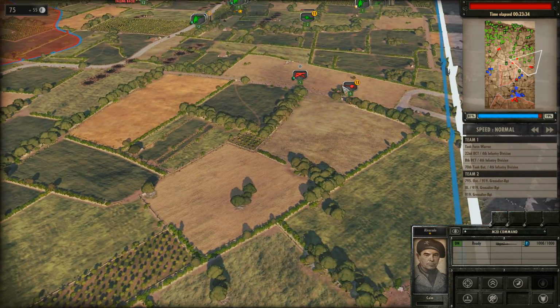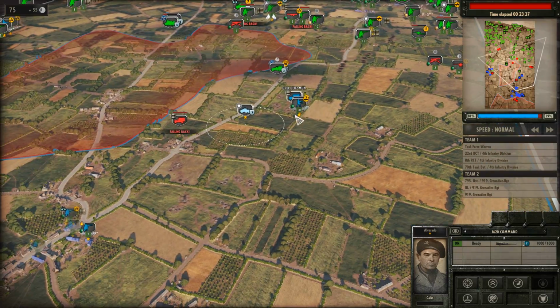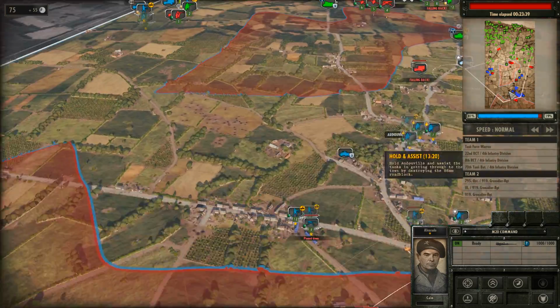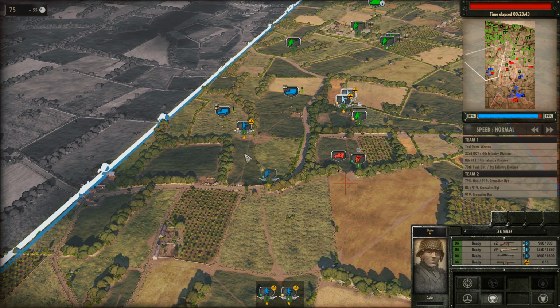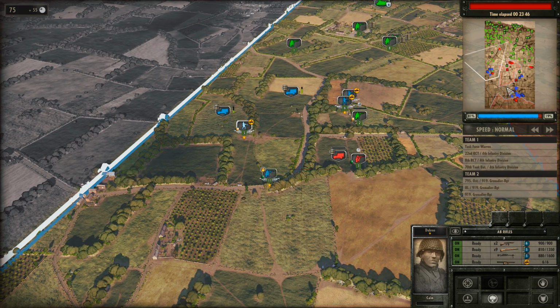Just have a pocket of resistance here. Nothing that the third shouldn't be able to handle on themselves. So I can focus on different areas. We're already linking up with the fourth here. Nice.